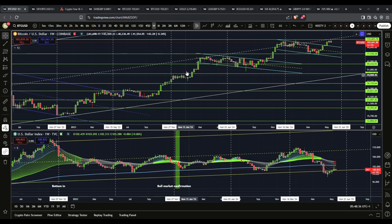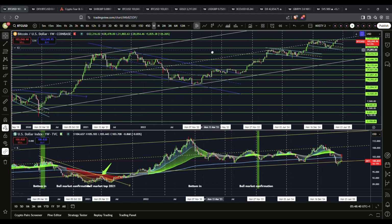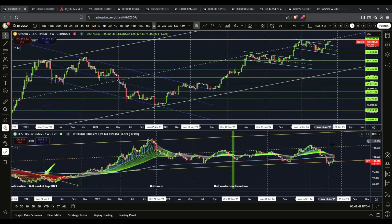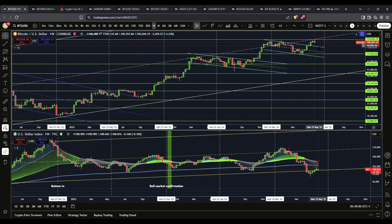We could have a little correction. I don't know how much, but we are very close to the market acceleration, Bitcoin acceleration mode. We are very close. And why is it because we have this, although it's early, but we have this sign saying that we should keep an eye for this week and see what's going to happen.